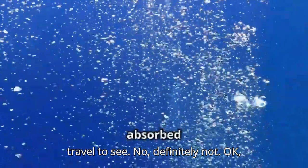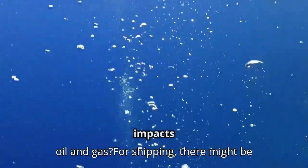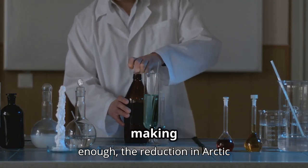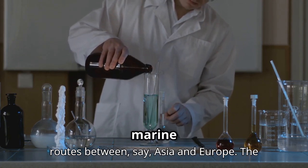No, definitely not. Okay, what about big industries? Shipping, oil and gas. For shipping, there might be some potential benefits, strangely enough. The reduction in Arctic sea ice could open up shorter transit routes between, say, Asia and Europe.